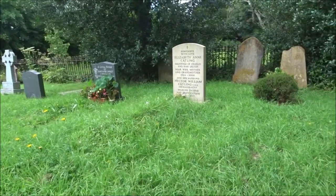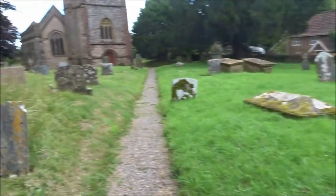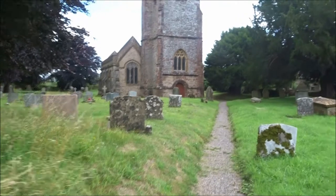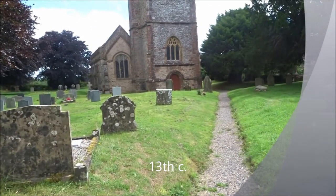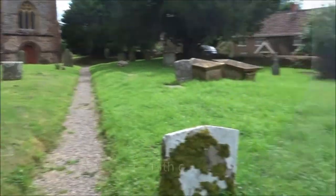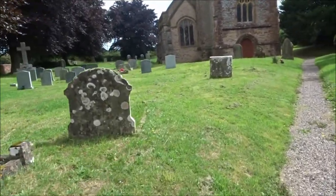I might recognise some names yet. Looks pretty old. Red sandstone with a bit of rendering on it at some point. Could have been white in the past because it's got a bit of white rendering to it.